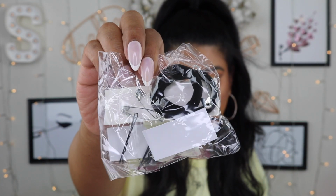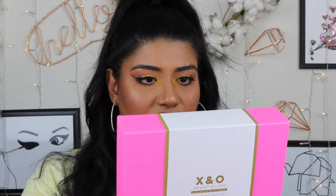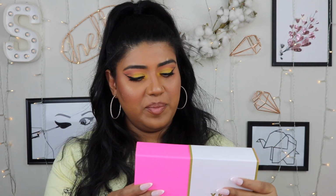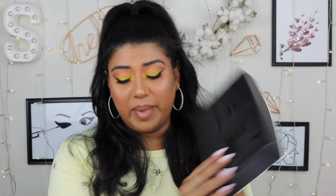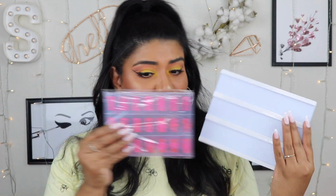How cute! Last but not least, and this is the biggest item in here, this is a light up marquee sign. What? Oh, it is a battery operated light up marquee sign. Okay, so let's open it up. I love the color of the box. So this is the board. It has an off and on switch and also a place to put your batteries. And you can also hang it up. And you get all these letters that you can just put in there.